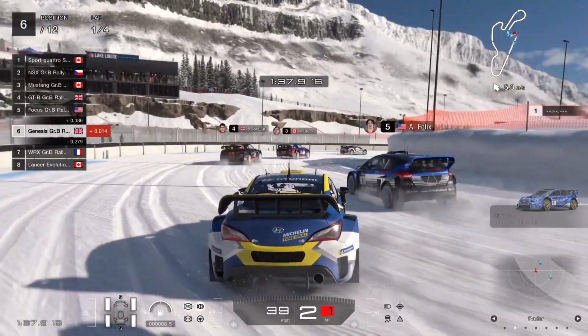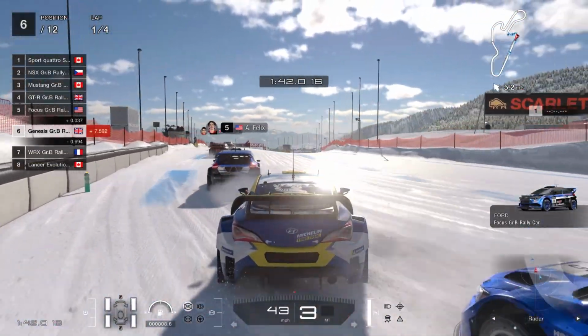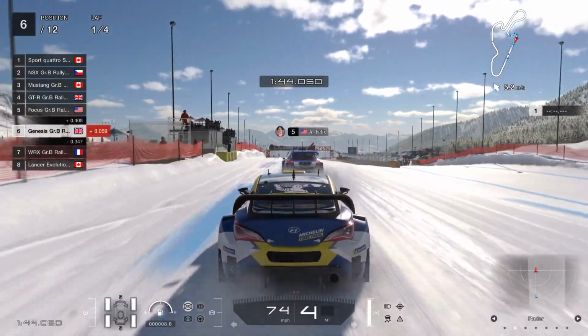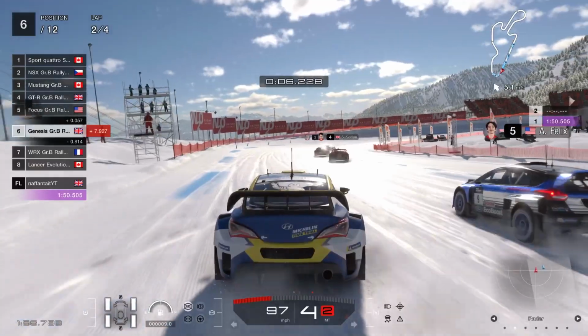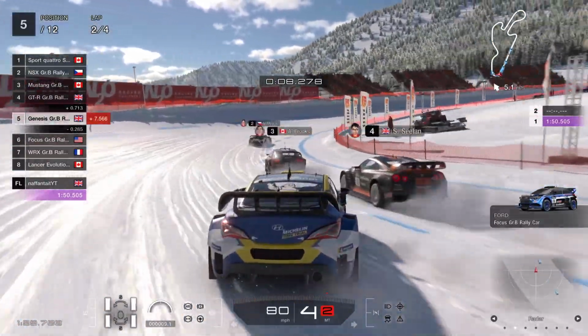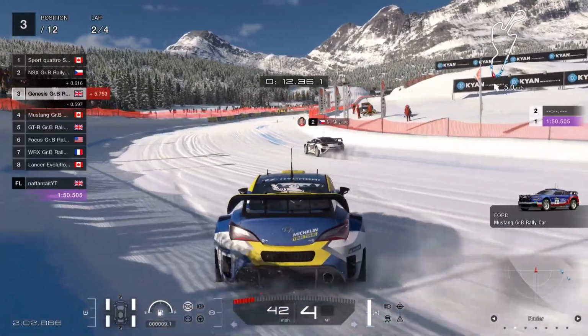So really, I don't think many people will have issues with the actual AI and their performance. I think the main issue someone would have is the fact that this is a snow race and there's barely any of them in GT7. And really, the off-road races are typically a bit more tricky for the player just due to the fact that they don't show up as much.